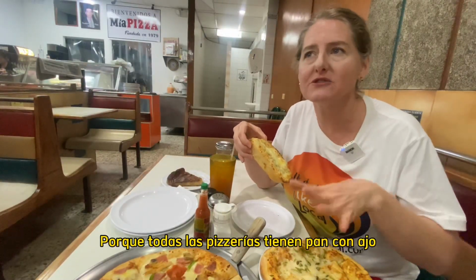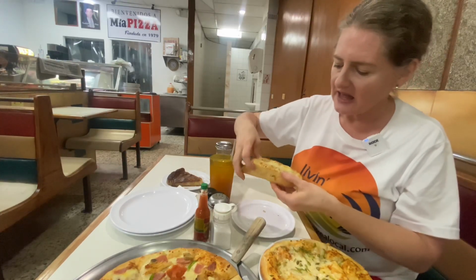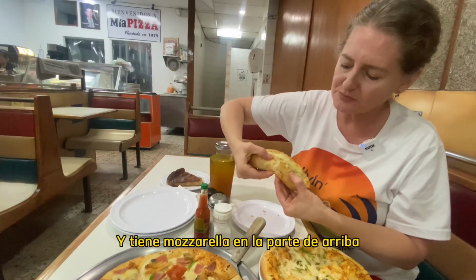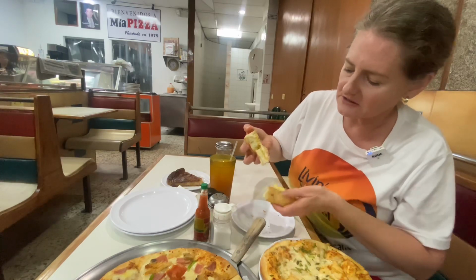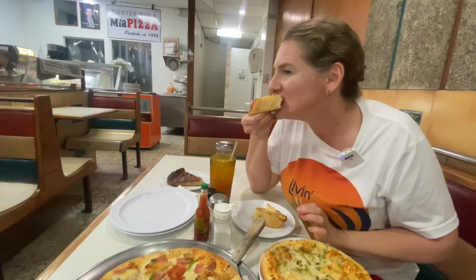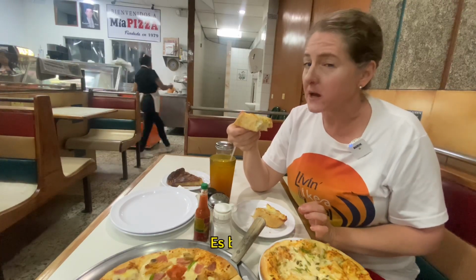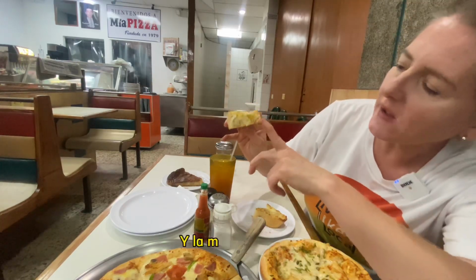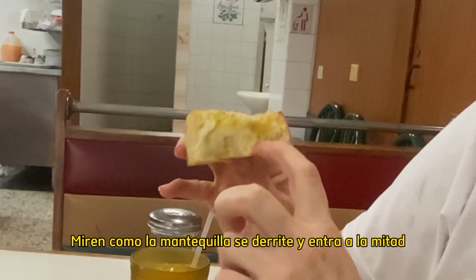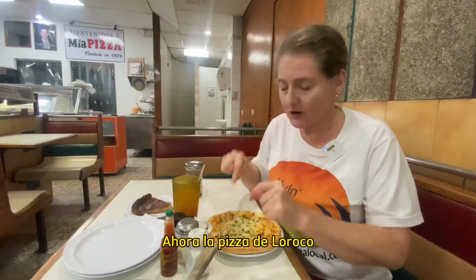Okay, we're gonna try the garlic bread because all the pizzerias have garlic bread, and their garlic bread is actually made on French bread, and it does have mozzarella spread on top of it with the butter garlic sauce. Es bueno. And the best part is, notice how the butter melts halfway into the bread. Gotta love it. Now for the loroco pizza.